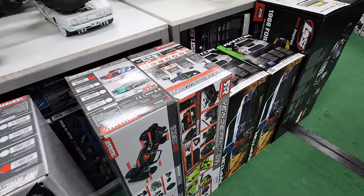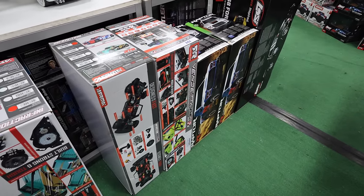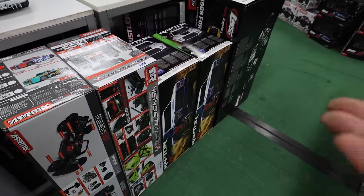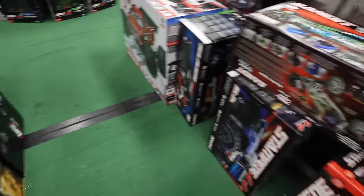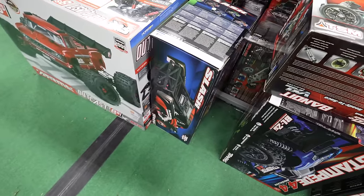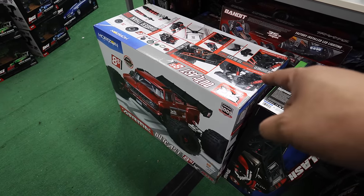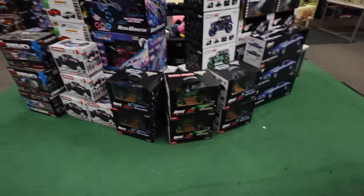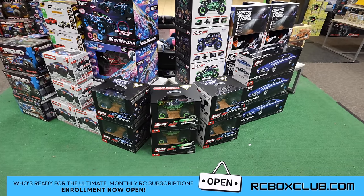They have a Vendetta. Those have been gone and discontinued forever. Not forever, but they recently got discontinued. It's hard to find them. They got Raptors with the new USB-C charger. Very cool. Bandit VXL, Stampede, BL2S, slash, it looks like a BL2S. Big ol' Outcast 8S. I have that one. I actually did it. I think this might have been my first armor review. Really, really cool truck. Look. Oh my God, guys. Yeah, seriously?